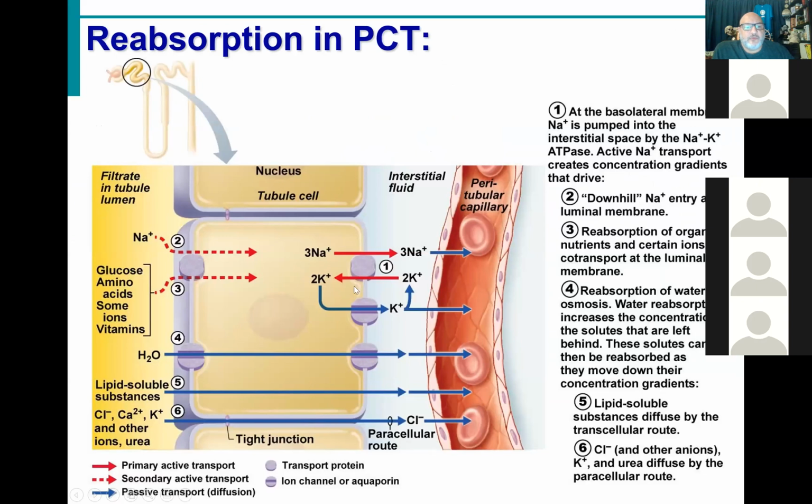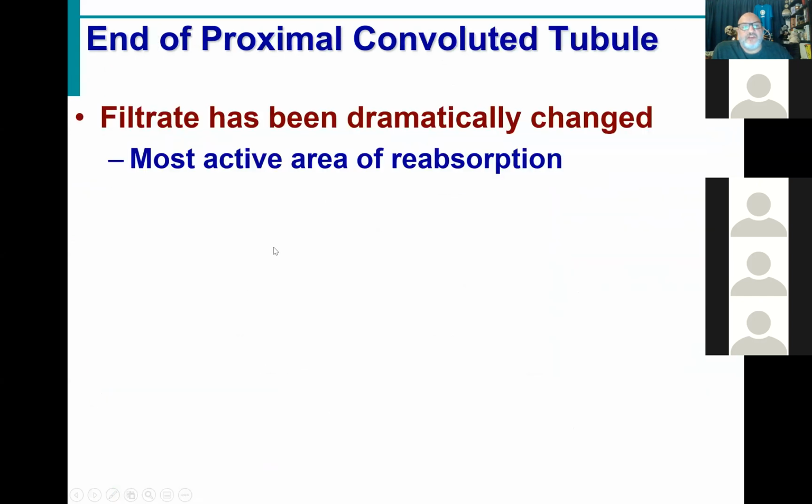Excellent. And so here's another pretty picture that, again, kind of shows all these different pathways and processes that we talked about, and more tables from your textbook and everything else. All right. Like I said, I know we haven't talked about secretion, but we'll save that for the end.